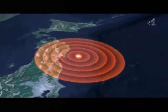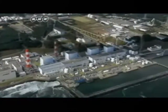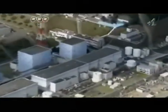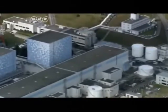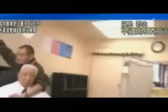As the shock waves raced outward, 150 kilometers southwest of the epicenter, they slammed past Fukushima Daiichi, an aging nuclear power station housing 6 reactors and generating 4.5 gigawatts of electricity for the local grid. This footage from a town near the reactor gives some idea of the earthquake's power.